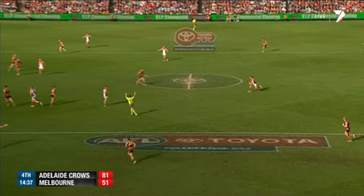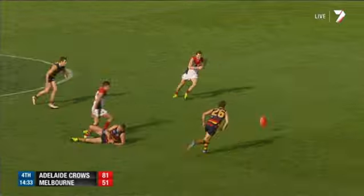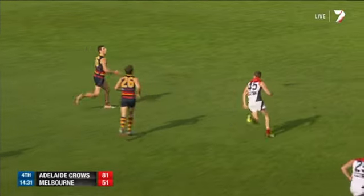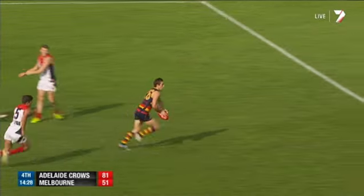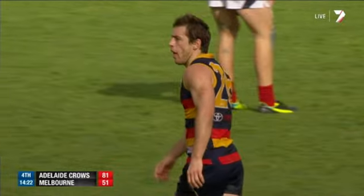Heap of space in the middle of the ground, and Tumpus now just gets held up. He's going to get caught too. Gets rid of the football. He gets caught holding the ball. Advantage will be called. Advantage. And now Douglas can just stream to 50, and he's normally good, and he's brilliant right now.